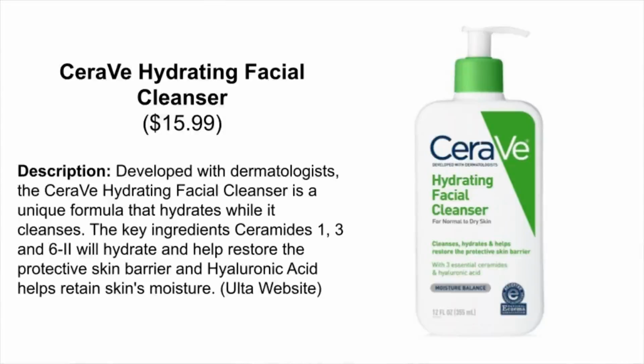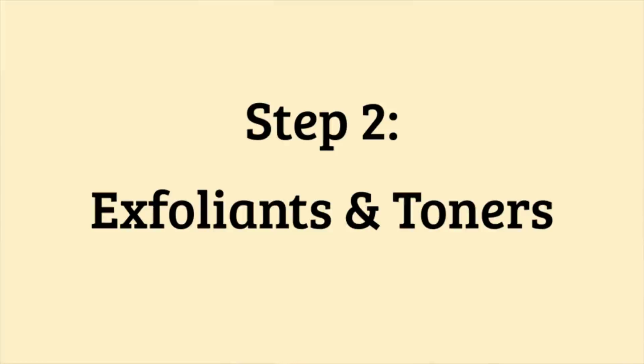One of the main reasons why our skin tends to become drier and drier as we age is because our barrier is breaking down, like everything else in our bodies. So by using the CeraVe Hydrating Cleanser, you're going to be able to help build that protective barrier. So that way your skin will be able to maintain hydration while it's cleaning your face.